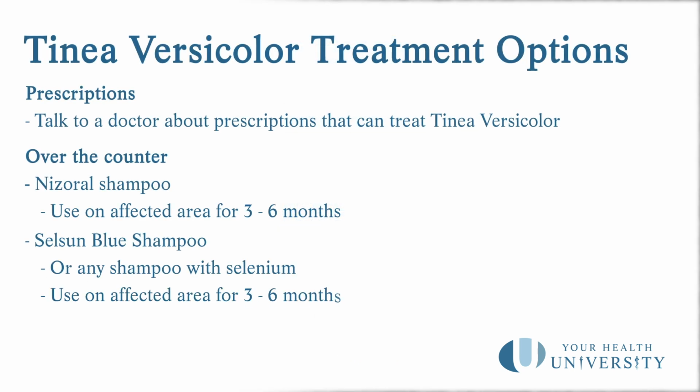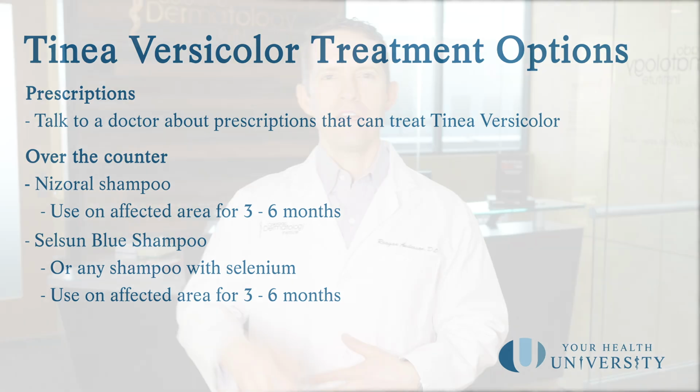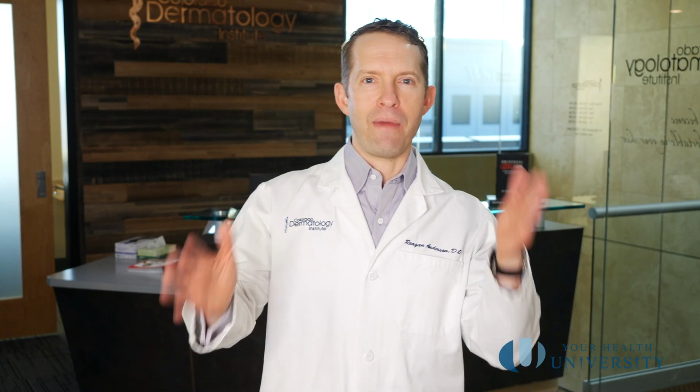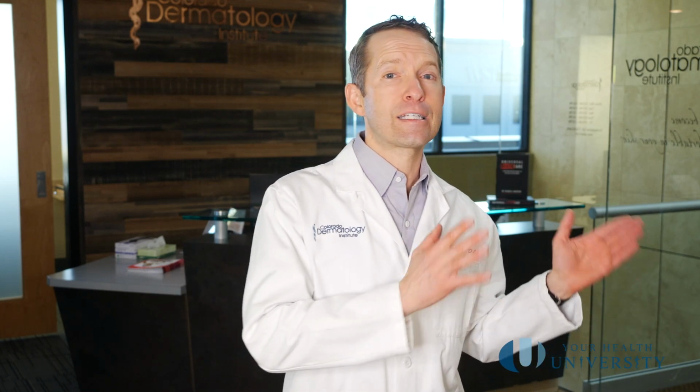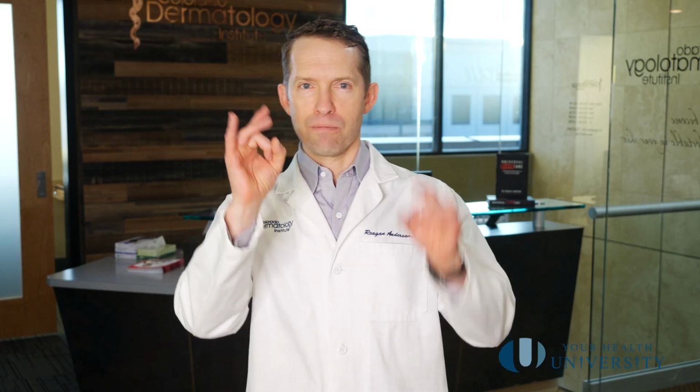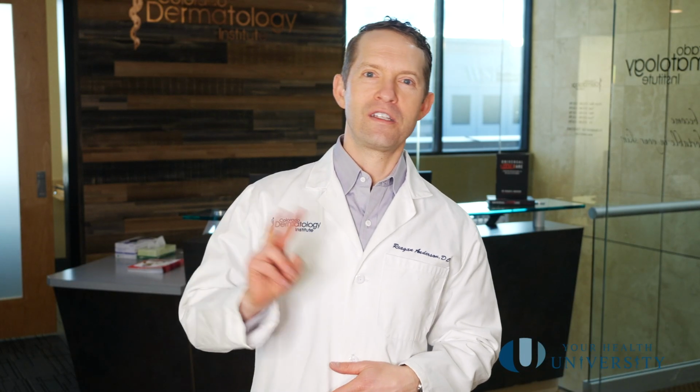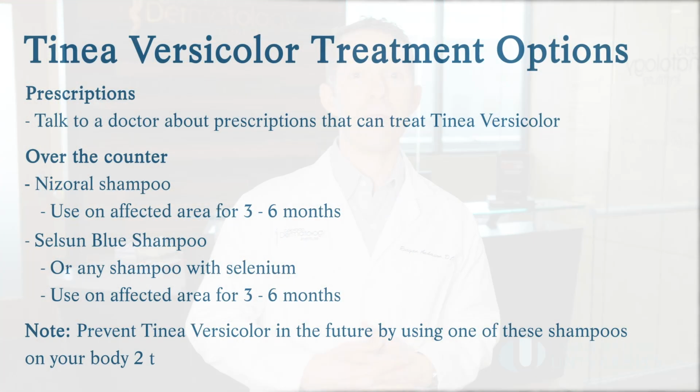So what I recommend for people, if they want to try the topical over-the-counter approach, is one day do the Nizoral, the other day do the Selsun Blue, and you rotate that back and forth. Now, it will take between 3 and 6 months before you start to see those different colored areas, those little splotches, fade. And once they're completely gone, what I recommend is once a week do the Nizoral, and once a week do the Selsun Blue in place of your regular soaps, and that should help keep it from coming back.